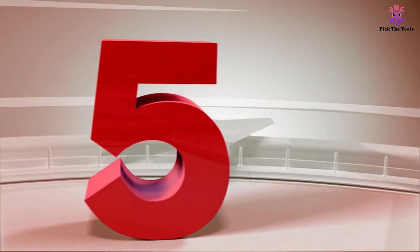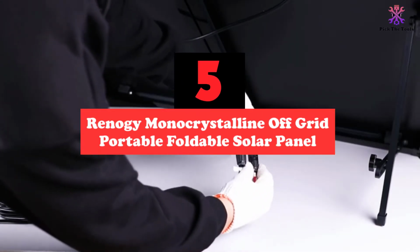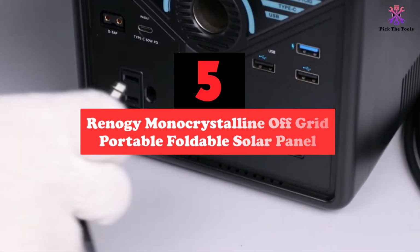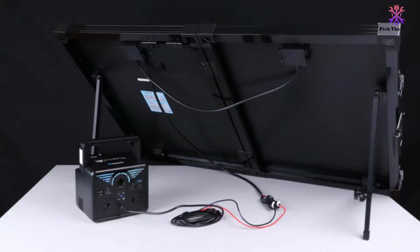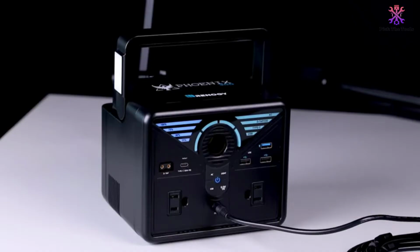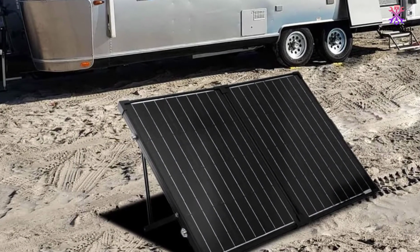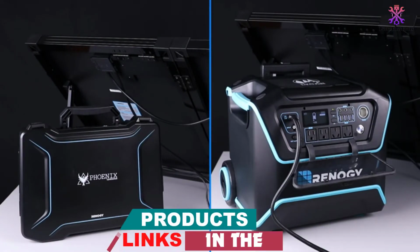Starting at number 5, we have the Renogy Monocrystalline Off-Grid Portable Foldable Solar Panel. If you are in the market for an easy-to-set-up, yet powerful 100-watt solar panel, then this just might be your best option. It is able to operate at a high maximum voltage in amps while at Pmax, which helps to make it one of the most efficient solar panels on the market. It is also relatively lightweight, making it a great possibility for anyone looking for a portable solar panel that they can take down whenever it isn't in use.